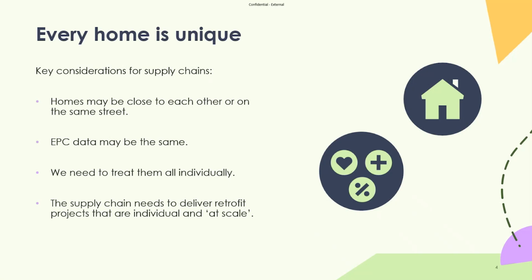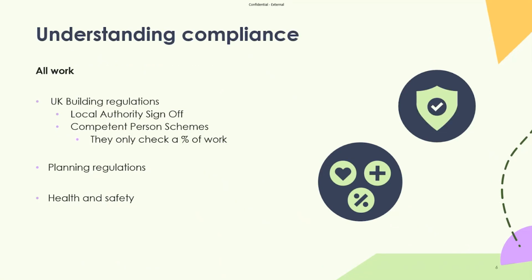All parties in this supply chain should be clear about their responsibilities within that scope of work. So, understanding the compliance elements of a retrofit project, probably well known to many of you, let me recap what the regulations are that are in place. All work that gets done on existing buildings, whether it's an energy retrofit or an extension or loft conversion or anything else, our supply chain must be capable of doing work to UK building regulations and planning regulations, and making sure that the supply chain is working in a safe way, not only to protect its own staff, but also those living and operating around the building.